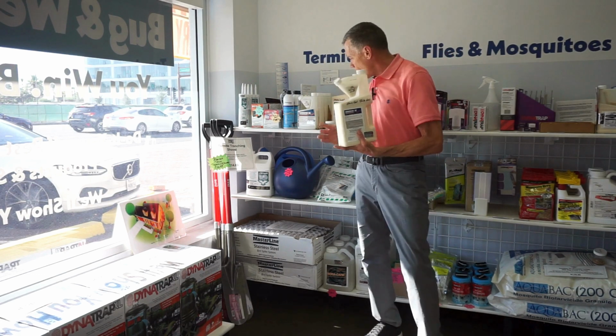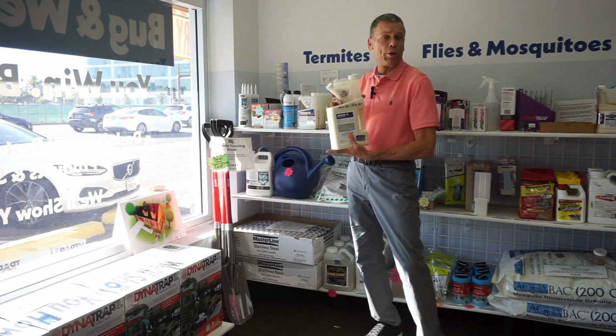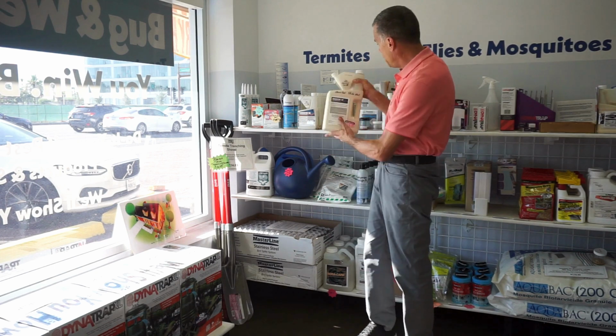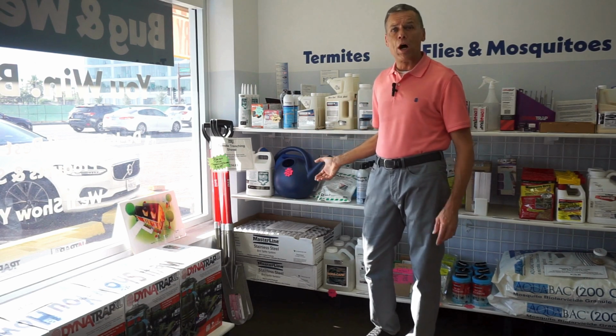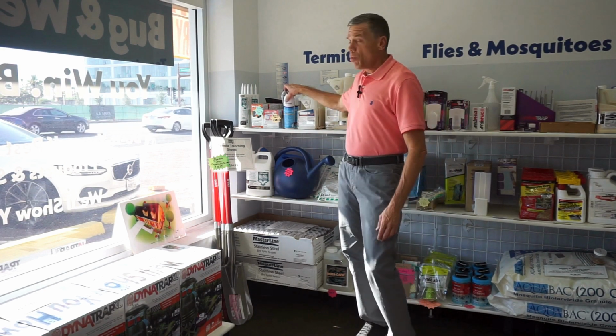You're going to mix it with water in a watering can, pour it into that trench, cover it back up, and for 8 to 10 years, no termite's going to be able to cross that without perishing. So that is how most people will treat termites. That job right there that we described, that purchase is about $175 for 8 to 10 years of termite treatment. Pretty good.